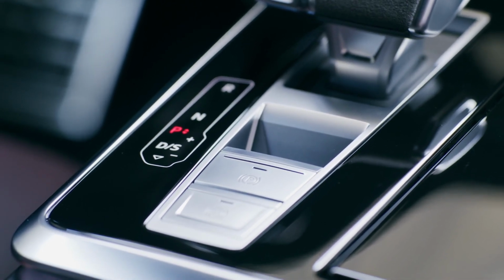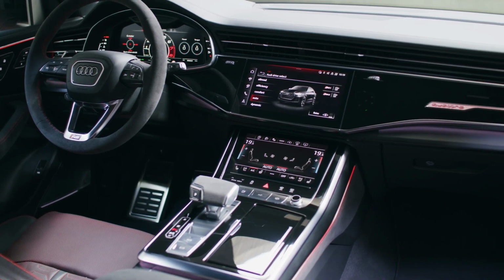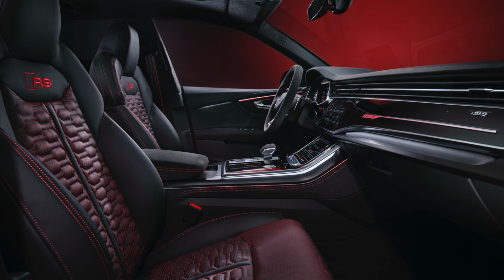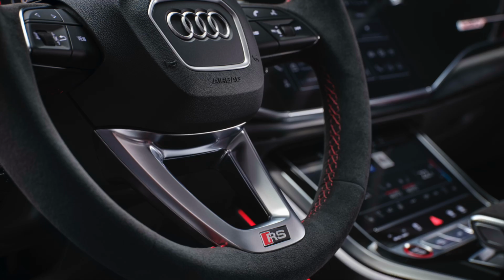The lighting on these beasts is next level too. Both models come with Matrix LED headlights, and you can upgrade to HD Matrix LEDs with Audi Laser Light. The digital OLED rear lights feature 5 digital light signatures and a proximity indication feature for added safety.